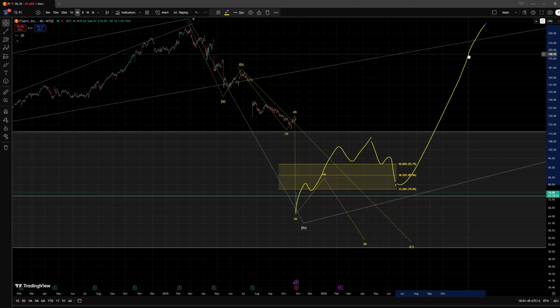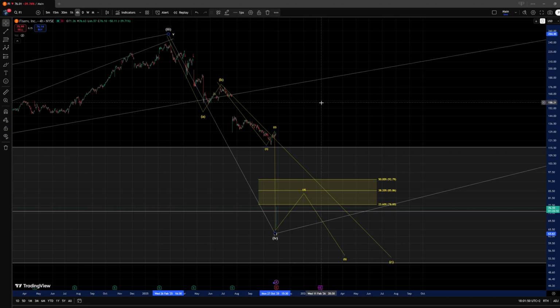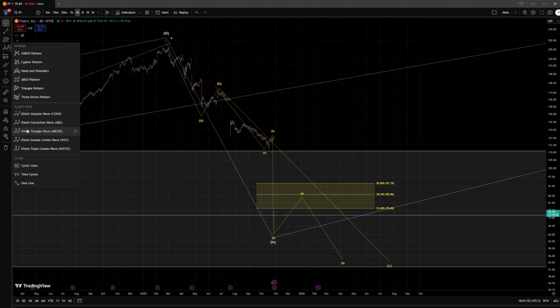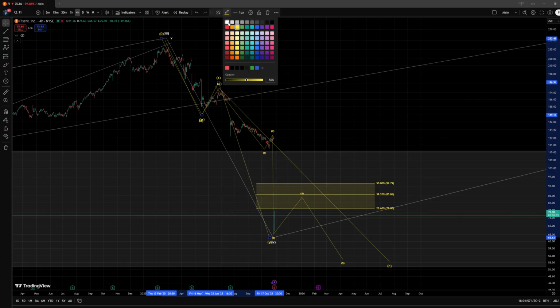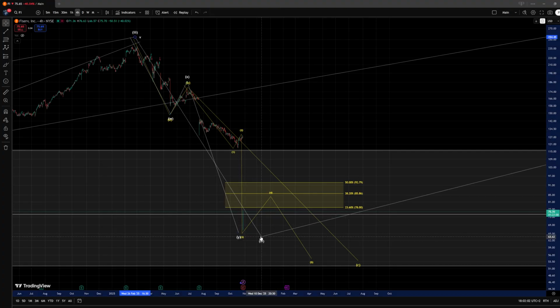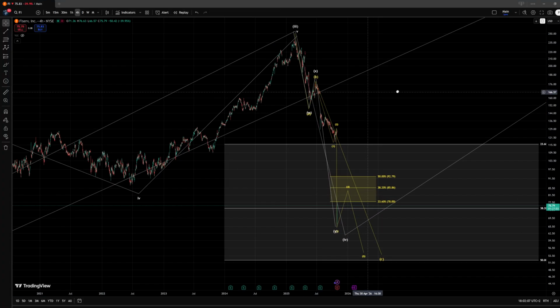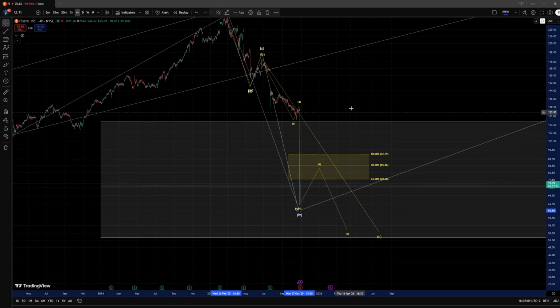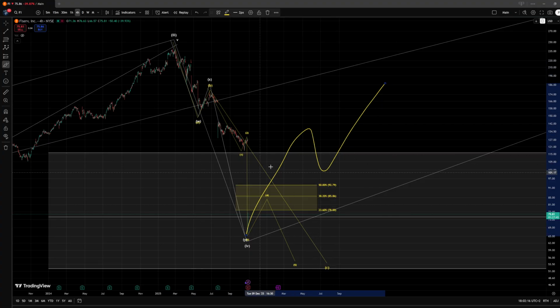Now, other ways that this correction, this structure within the wave 4 could unfold would be either that we had already a completion, and that I will be tracking under the white interpretation in a WXY pattern to the downside. And another interpretation that I could consider is that this wave 4 could still unfold sideways as a triangle. Now, we won't focus on that interpretation too much at this point. I would be expecting a larger retracement to the upside in that case, in something like an ABC pattern. Could be a WXY, that doesn't really matter.